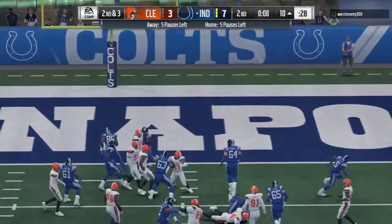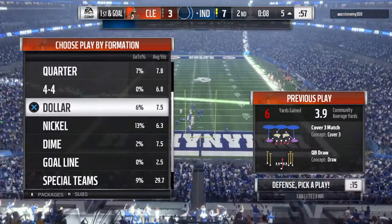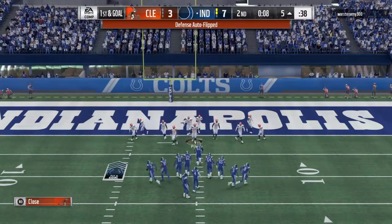Stepping up, he's going to keep it, and he'll be brought down this time at the 5-yard line. Now a timeout taken. Perhaps a chance for one more quick play and then another timeout if they hurry. We'll see.